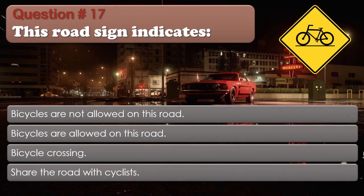Question number 17. This road sign indicates bicycles are not allowed on this road. Bicycles are allowed on this road. Bicycle crossing. Share the road with cyclists. The correct answer is bicycle crossing.